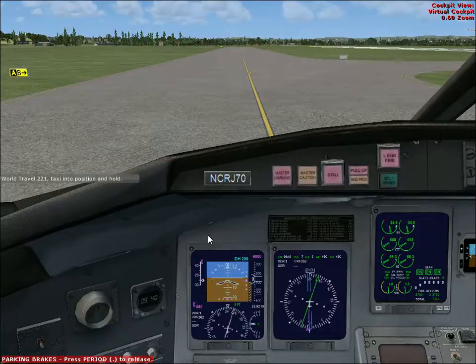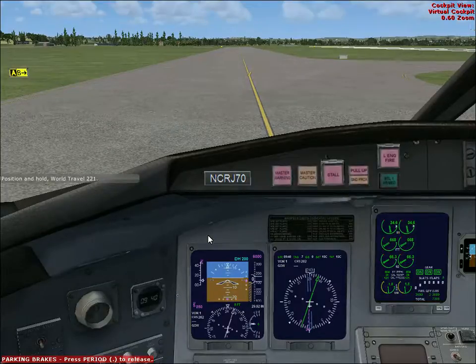World Travel 221, taxi into position and hold. Position and hold, World Travel 221.